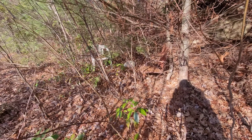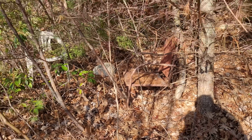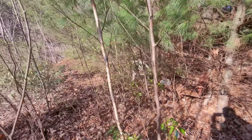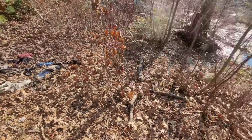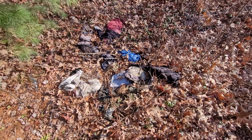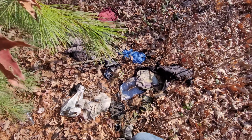Also at this beaver pond, I've showed this in previous videos, there's this really old chair that looks really cool out here. Another plastic chair. This looks like it was some homeless guy's camp at some point. No remnants of a tent or anything, but there is a whole bunch of clothing right here. I'm gonna go ahead and clean all this up. This person's never coming back for that stuff, nor would they want it. It's all starting to decompose.